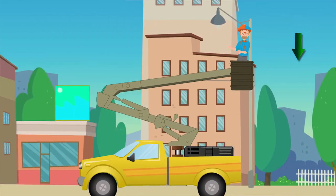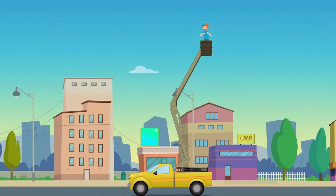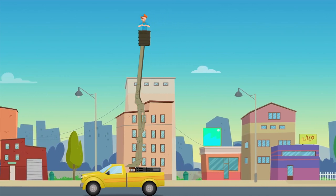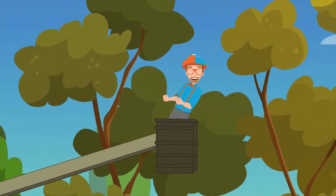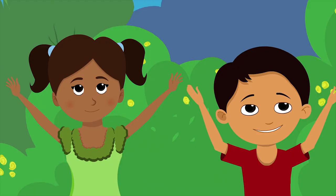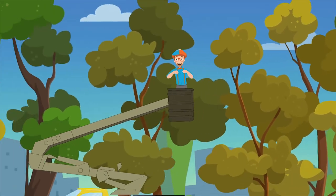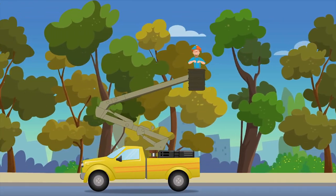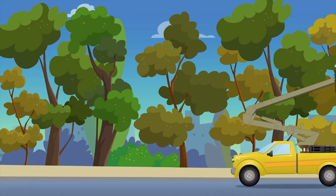Just like that, going up, up, up, up, up in a bucket truck.